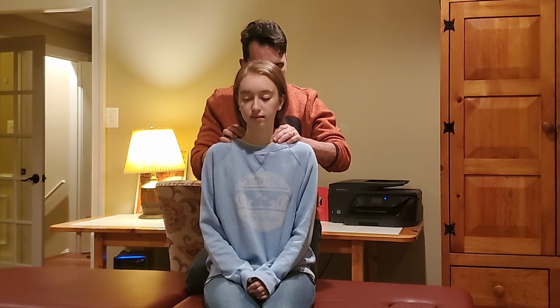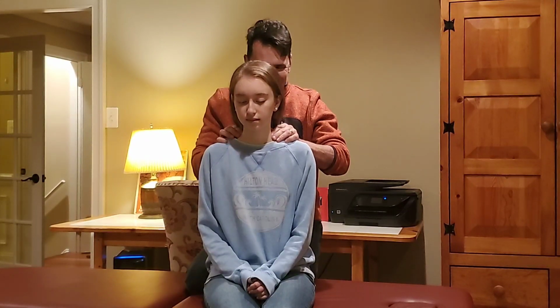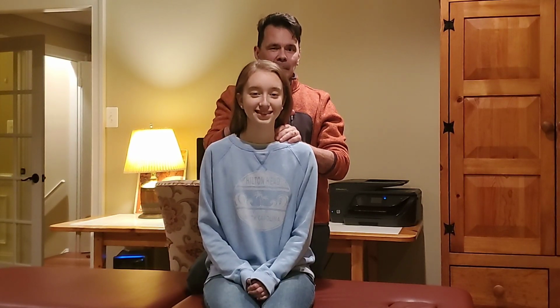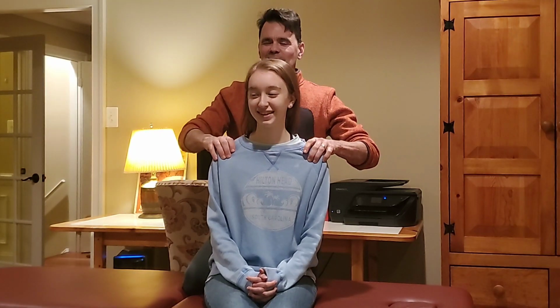The muscle over here, not as bad, but this bone, feel how tight that is? Right there, feel how hard that is? Roman, is she making a face when I do that? Oh, yeah. Okay, thanks. Sorry.